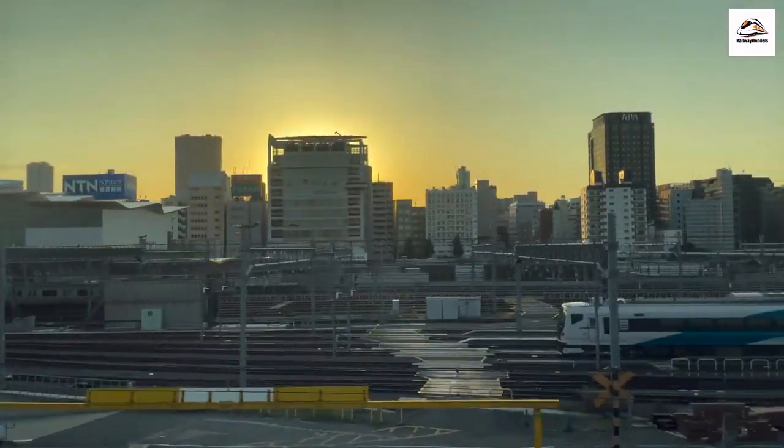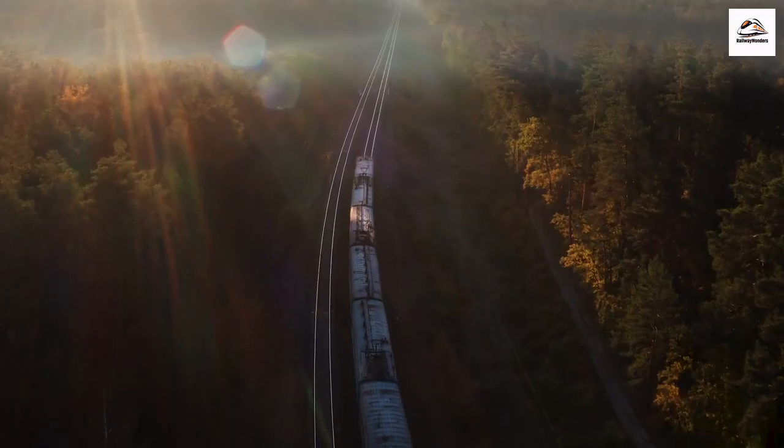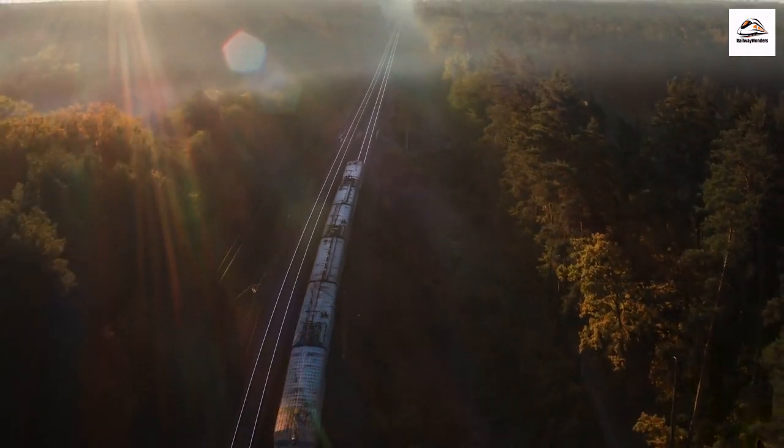The geology along the far north line is incredibly diverse. From ancient rocks and dramatic cliffs to unique rock formations, it's a geologist's dream. Take time to appreciate the fascinating landscapes shaped by millions of years of natural forces.